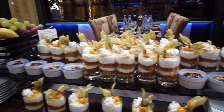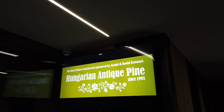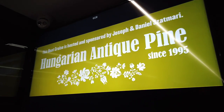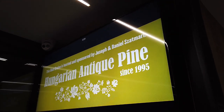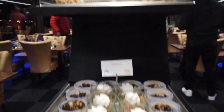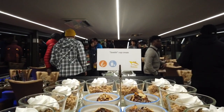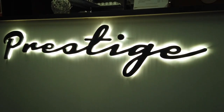The spread was definitely impressive, filled with desserts like chestnut puree, fresh fruits, and plenty of Hungarian delights to fill us up during this once-in-a-lifetime dinner cruise along the beautiful Danube River. Shout out to Hungarian Antique Pine and Dan and Joseph for hosting us this night. After settling in with some champagne, it's time for a small food tour with my friend Brett Hundley.